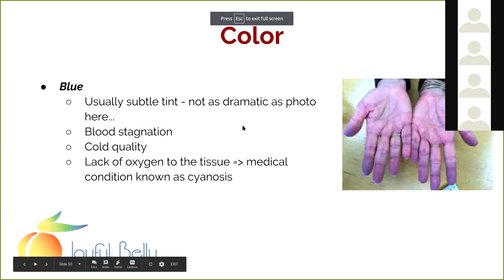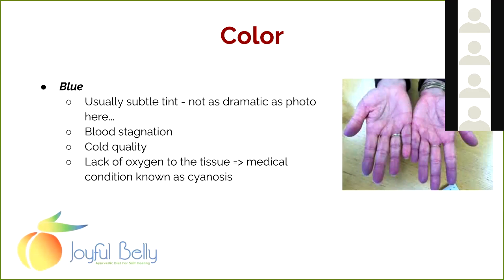All right. Here's a dramatic example of bluish skin tint. Now, I've never seen this clinically to this level before, but I have seen many, many clients that have a slight bluish tint to various parts of their skin. It could be that their lips look a little purple. Kids who go swimming in the swimming pool all day often have that. Or a little bluish tint underneath the eyes, or even in the fingertips, or underneath the nail beds. And anytime you see that bluish tint, you know that blood is stagnant.